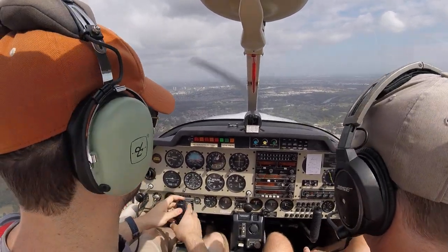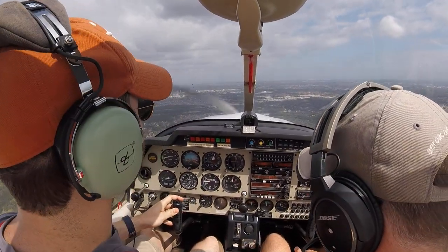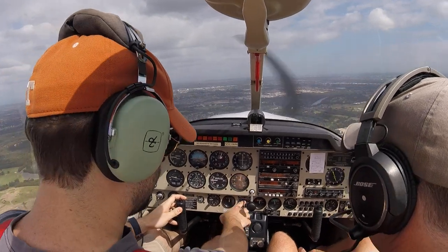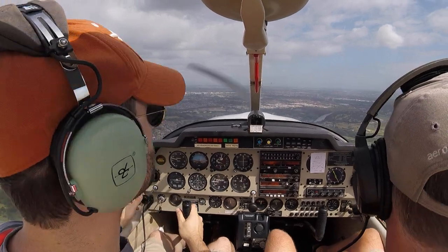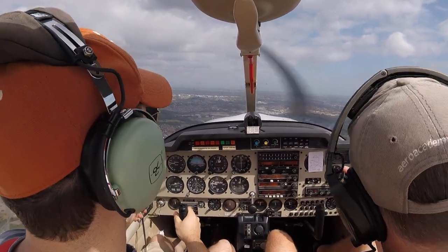Alright. Brakes have pressure, undercarriage is fixed, mixture is rich, fuel selection, fuel pump, pressure and contents, warning lights, canopy, harness. Rock and roll. What do you think? Too close, hey. Yeah.